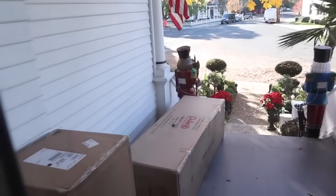UPS is back. Okay, because he just dropped off a tree, two trees. Oh, he's not gonna like me. He probably thinks I'm crazy. There he is. He thinks I'm crazy.